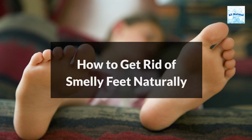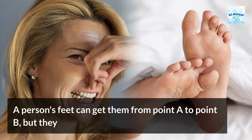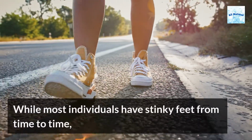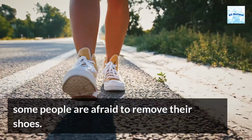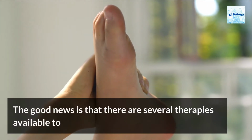How to get rid of smelly feet naturally. A person's feet can get them from point A to point B, but they suffer from aches, pains, and odors along the journey. While most individuals have stinky feet from time to time, some people are afraid to remove their shoes. The good news is that there are several therapies available to lessen the condition's occurrence.